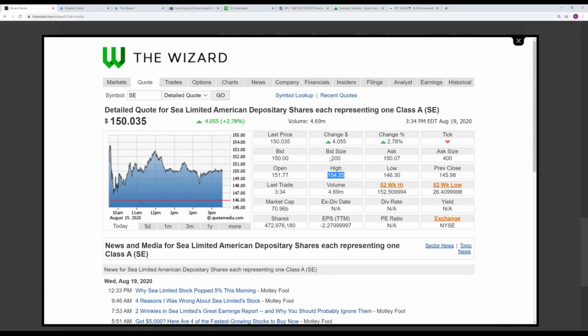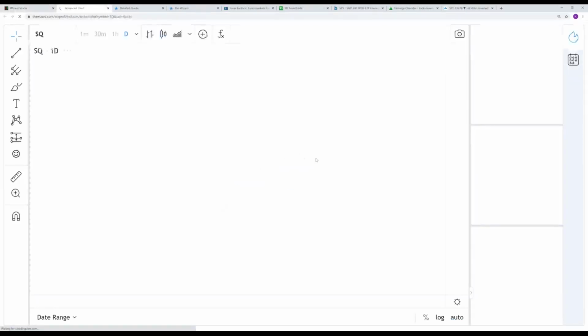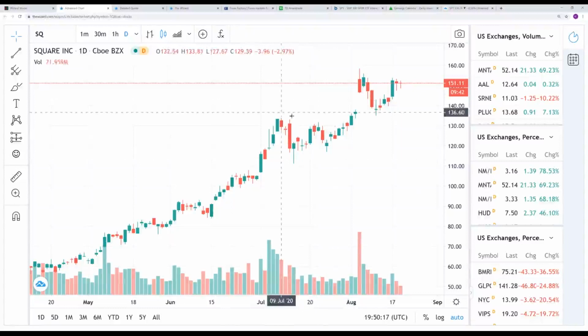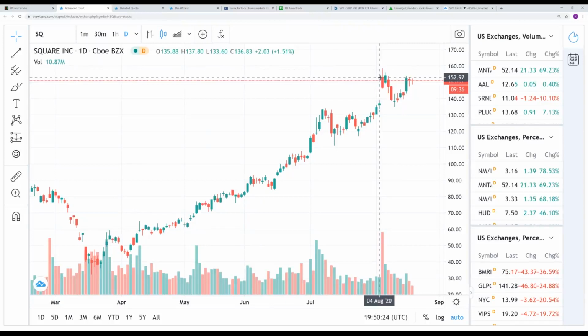I want to be in a momentum trade, because a momentum trade is going to show you a really beautiful chart. It's going to look like this. You see how the markets move in waves and cycles? This is a breakout trade. So now just wait to time that next entry.